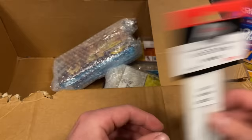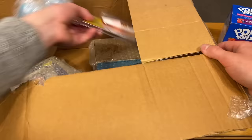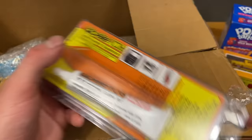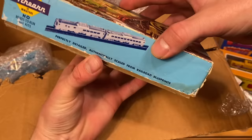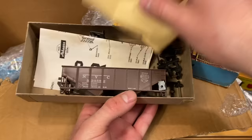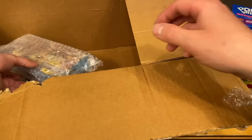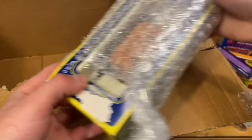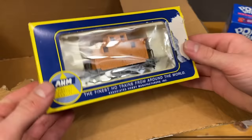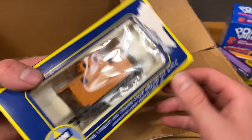Huh. Yeah, got some more Labelle oils. That's awesome. Yeah, they didn't get into this one. That's great. Labelle 106. This is probably my favorite grease. Got some sort of a hopper kit from Athern. And some brushes. Oh, nice. It's a bobber caboose. I'm a huge fan of these things. I've probably got a few, but I don't think I have this exact one. So thanks a bunch.